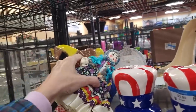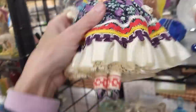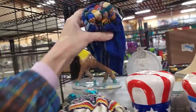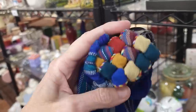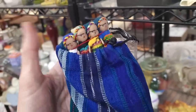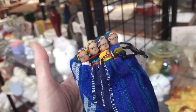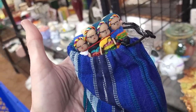This little doll is kind of calling me. A little handmade. Ooh, $7.99. Can't do that. And then these look like little worry dolls. Now, see, this is only $1.99. I can definitely do that. Cute little worry dolls. I think the story goes that at nighttime, you put these under your pillow, you give them your worries, and then they all go away overnight. Definitely need these right now.